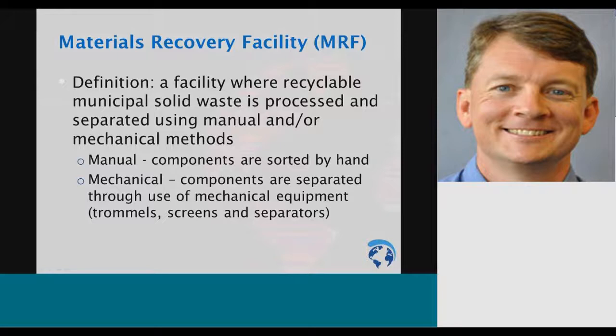So let's start off. What is a materials recovery facility? By definition, a MRF is a facility where recyclable municipal solid waste is processed and separated using manual or mechanical methods. And as you saw again in that video, it could be a combination of those methods as well. By definition, manual sorting is where components are sorted by hand. So depending on the number of materials that you're looking to pull out of that material stream, will depend upon the number of employees that you need operating the facility. And mechanical sorting is where components are separated through the use of mechanical equipment. Could be trommels, could be screens, could be different types of technology separators that are geared towards aiming on a very specific material.